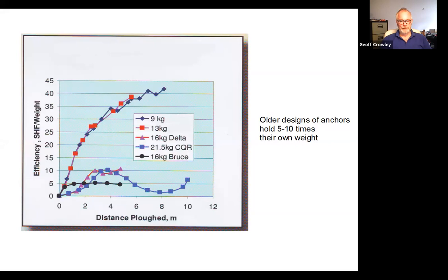The bottom blue graph is interesting. This is a 21.5 kilo CQR. Remember, the fact that the different weights is taken account of by the fact that we're dividing the static holding force by the weight to give a measure of efficiency. The CQR develops an increasing force and then a decreasing force and then an increasing, and if you keep going, it will keep cycling like that. And the reason is that it starts to dig into the sand and then it starts to come to the surface again. It's not quite known why, but that's the performance that it does on average over many tests.